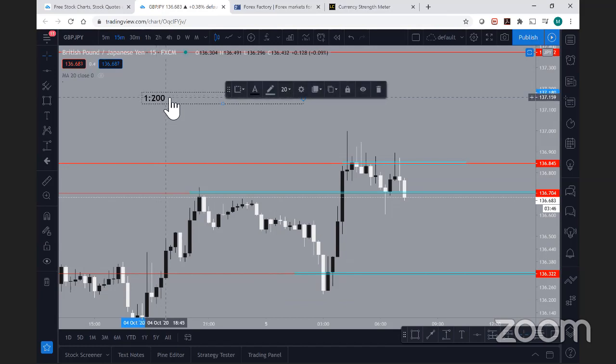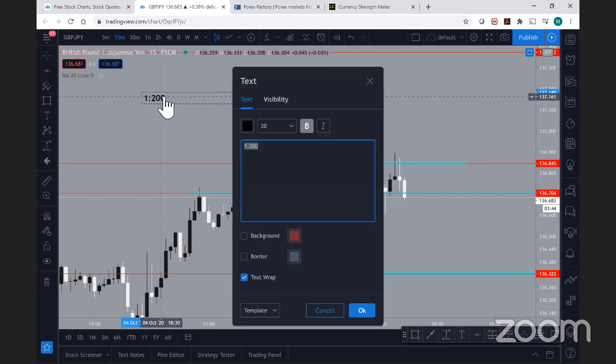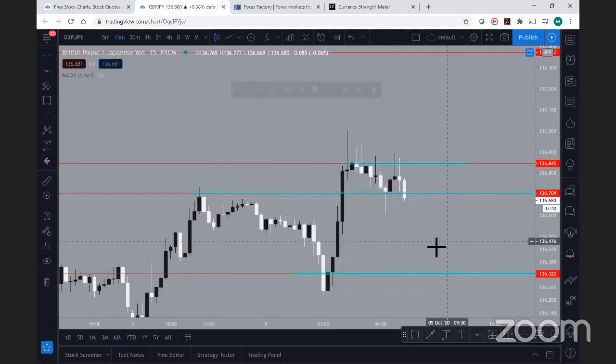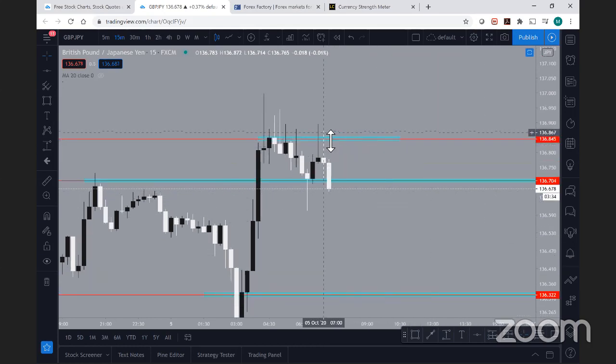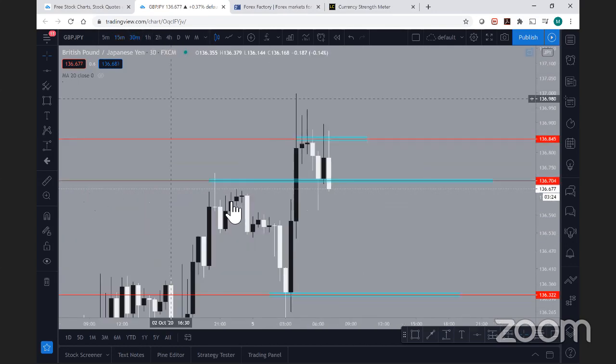Are you looking at this sell? Potentially, yeah. I need a close below 136,700. You wait for the close. Yeah. Same thing if we were waiting for the buy. I need a close above 136,850. I need to close below 136,700 and then the break of the low. Then I would take that sell. Even though it broke below 30 already? Yes. I do like that it broke below the 30 already.